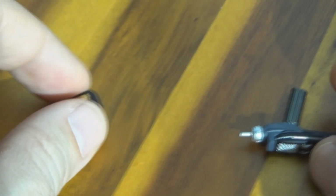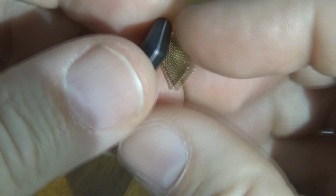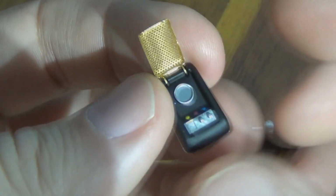The communicator does open. There we go. See?